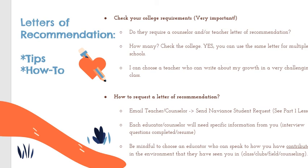environment. So whether it was a coach, a class, or a club, think about what you might want to share with this teacher to remind them of your contributions in that environment. Counselor letters are done based on request. If your school requires a counselor letter, please look up your recommendation requirements. You need to go to Naviance Student at the very bottom of the home screen, click on your counselor, and they each have an individual link or interview questions that you need to complete.